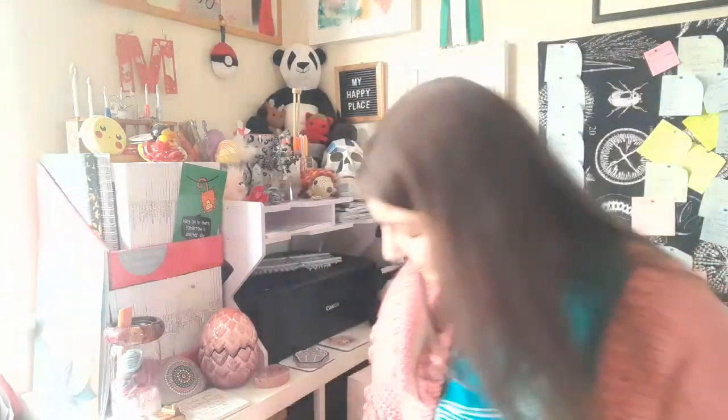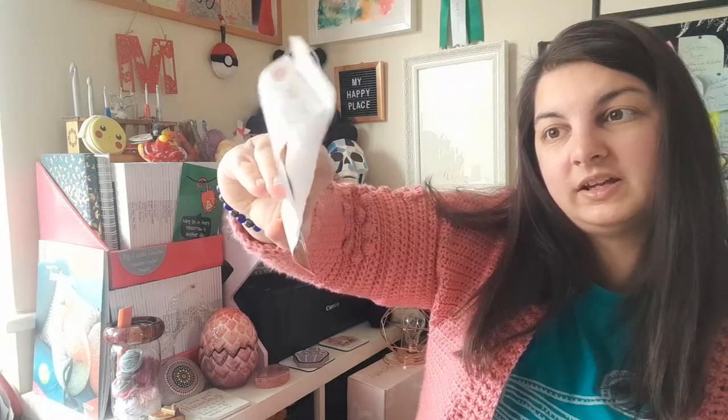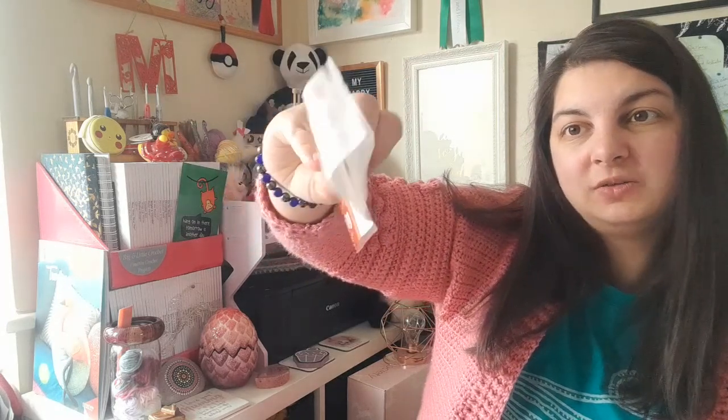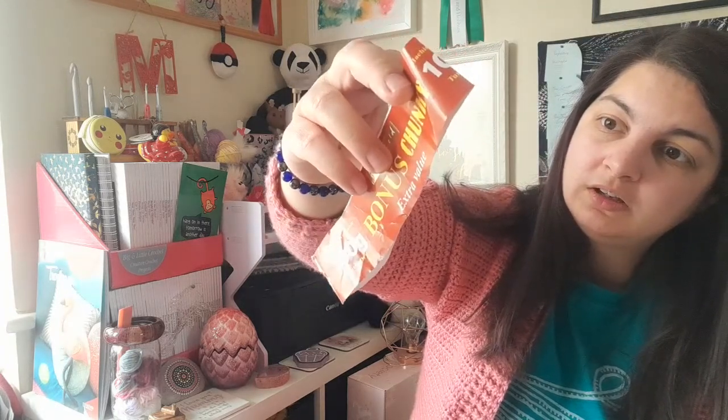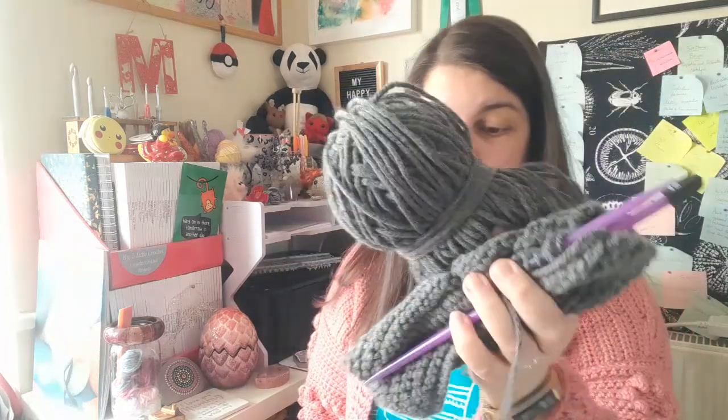Okay, so WIPs. Like I said, I've got two. One of these I was working on when I filmed the last podcast, January's podcast, but didn't show you because I didn't feel it was right to, because it was being worked on in February. So this is a knitting project, I'm using Hayfield Bonus Chunky. There's the ball band. It says Hayfield Bonus Chunky Extra Value, 100 grams. It's machine washable and tumble dry. It has 137 metres approximately, and I'm just using a grey at the moment.